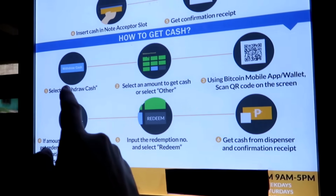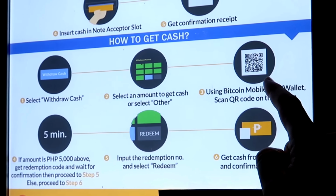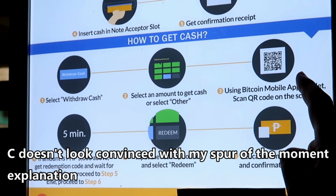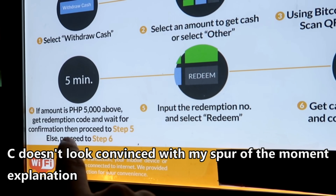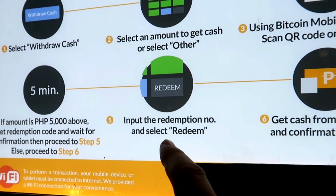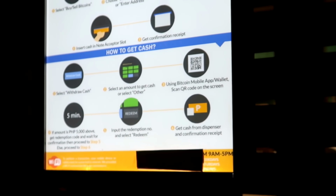Okay, we're talking through it again. So what you do is you take the cash, and then you find the amount you want. You send it. You scan this with your phone. That's the address you're going to send it to. It sends it to that address in the Bitcoin ATM, and then you wait there. Then you have to wait 5 minutes. Input the redemption code, and then it will dispense the cash from the machine once you get it.